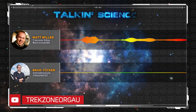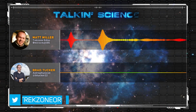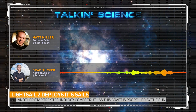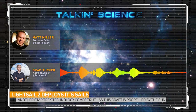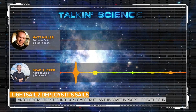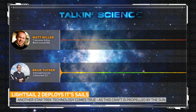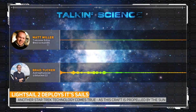Hey, something that doesn't take 10 hours, or maybe takes a little bit longer than 10 hours, is Light Sail 2. It's deployed its sail. That's right. So this was a project essentially to test, can you use the sun, or what we call light particles from the sun, the photons, as a sailboat, essentially, as an energy source. This was really the first demonstration in space of deploying its sails and then trying to see if the sun can push on it and move it through space. And the answer, it looks like, is yes.